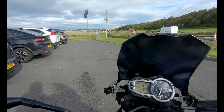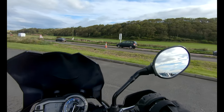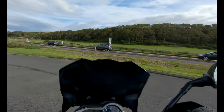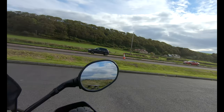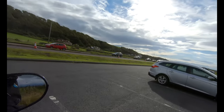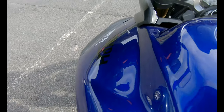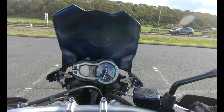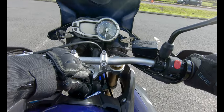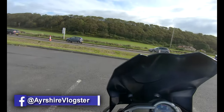Moving that about is nice and easy. Exactly what I've been waiting for. So I'm a bearing flat footer on it. Let's go and check if the stickers are alright while we're here. Putting the stand down's a breeze.